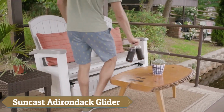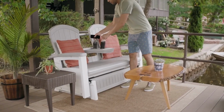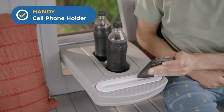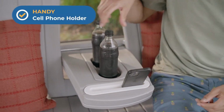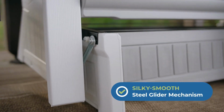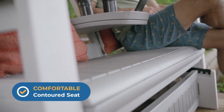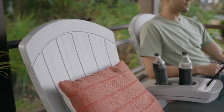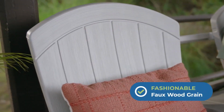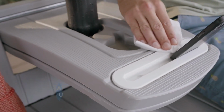The Suncast Adirondack glider is the perfect porch glider, combining style, durability, and low maintenance with its mix of steel and wood-textured resin construction. This all-weather, UV-resistant furniture is built to withstand life by the water. For added comfort, it features a folding console with a smartphone holder and 2 cup holders, and its smooth gliding mechanism ensures a seamless experience without abrupt kicks.